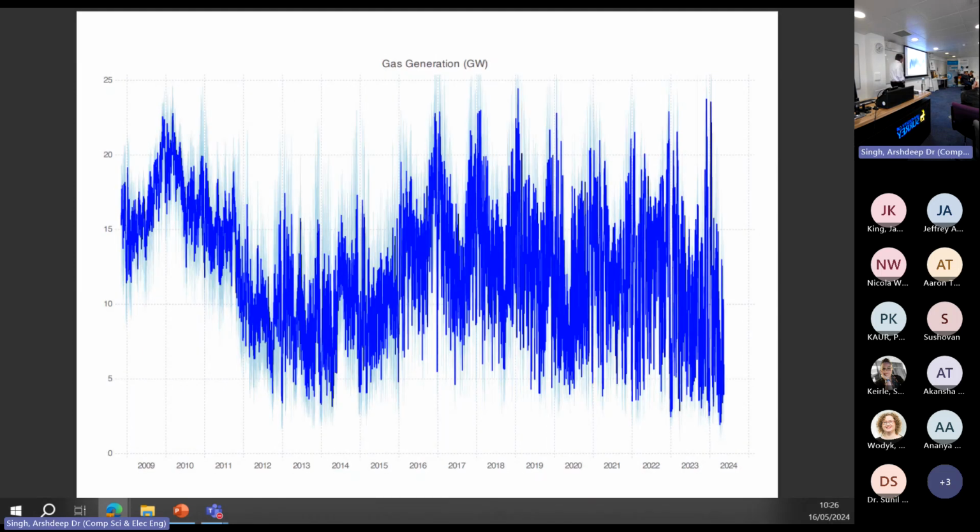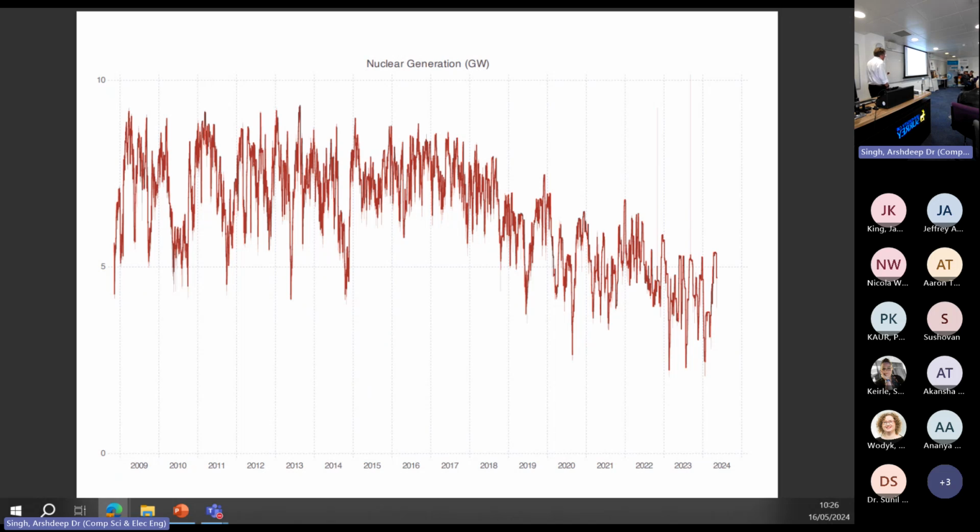Some other generation has to fill in the gap. So in the UK, gas generation is basically following demand, filling in the gap continuously. And nuclear has been declining largely because all these nuclear power stations are getting to the end of their life and they're gradually being switched off. So nuclear generation is actually quite low at the moment, going down to 4 gigawatts or so.